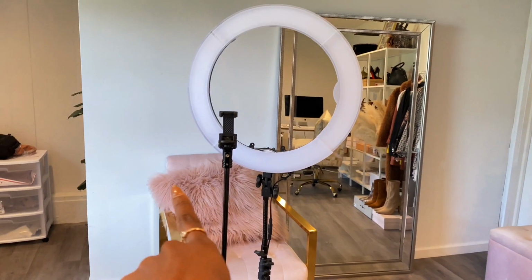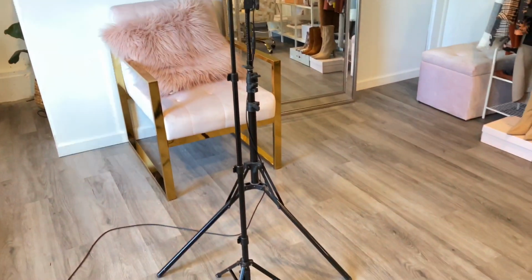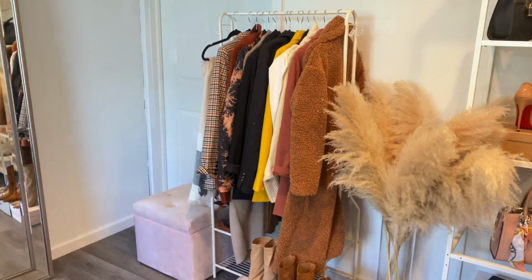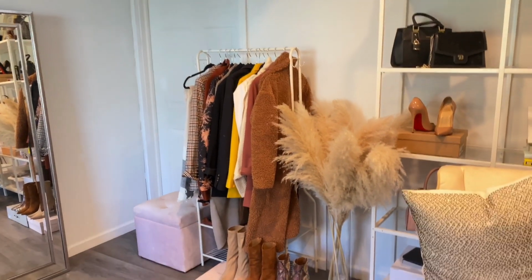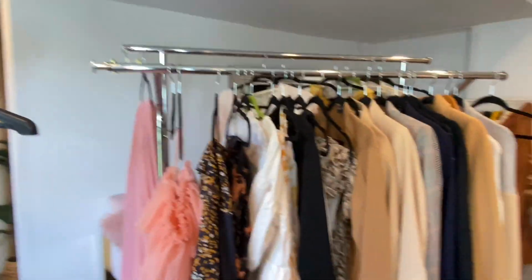So I just turn on the ring light, and then I pop my phone right up on the tripod, and this is how I shoot my YouTube video. So those two items are from Amazon. I'm going to plug the light back in, and then we're going to move over to that side of the room. The rack I have from Amazon is this really big rack.